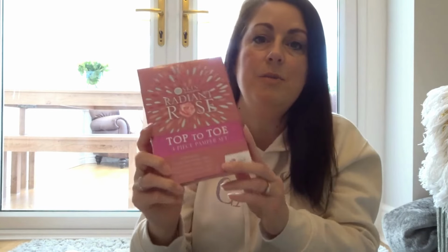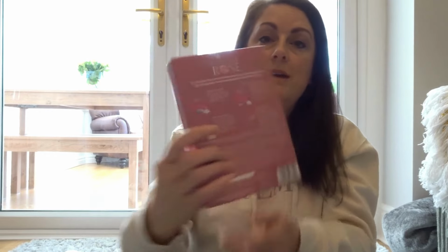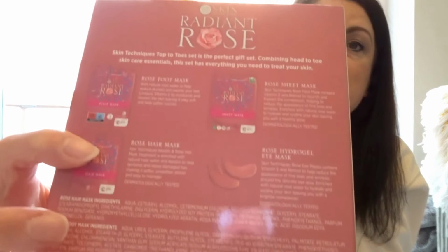I think, again, going back to the cosmetic type things and skincare, a lot of teens really love face masks. This has got a hair mask, foot mask, rose sheet mask, which presumably is a face mask, yeah it is, and a hydrogel eye mask as well. So 4 different types of masks, and this was only, oh yeah, it's got all the pictures on the back. This was only £3 for this, so I really think this was such a bargain. I think for £3, most teen girls would really love this.